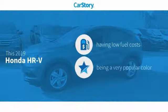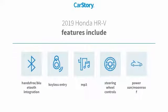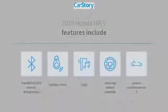Car Story research indicates this vehicle as having low monthly fuel costs. Features also include keyless entry, steering wheel controls, MP3, hands-free Bluetooth integration, power sun moonroof.